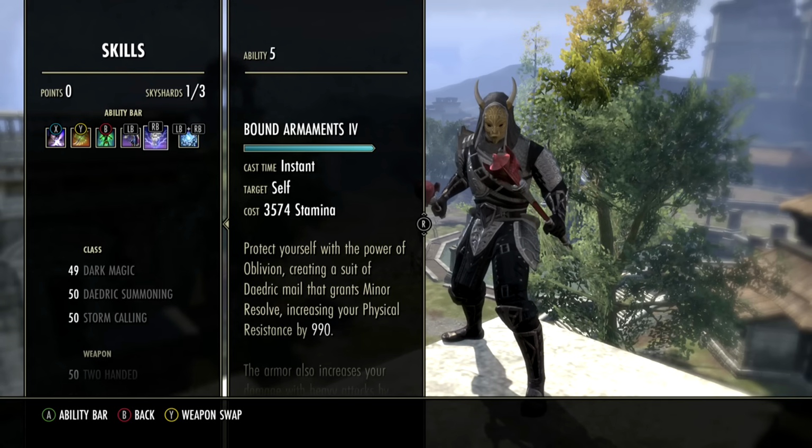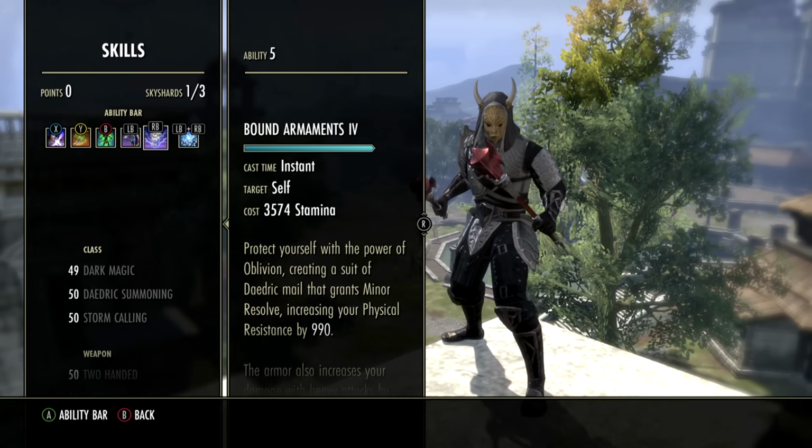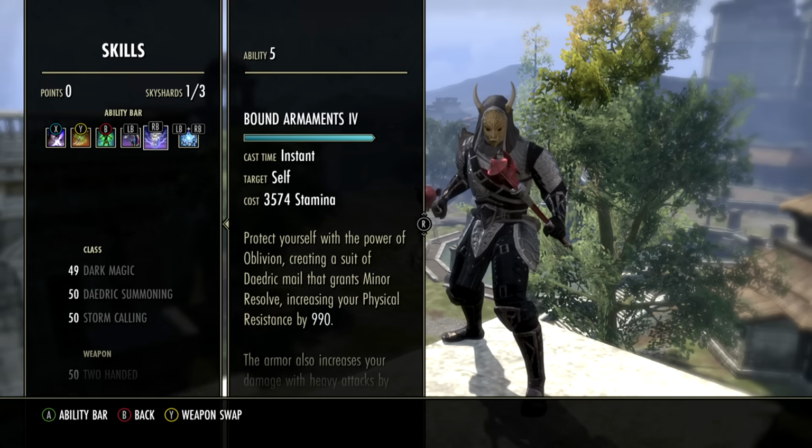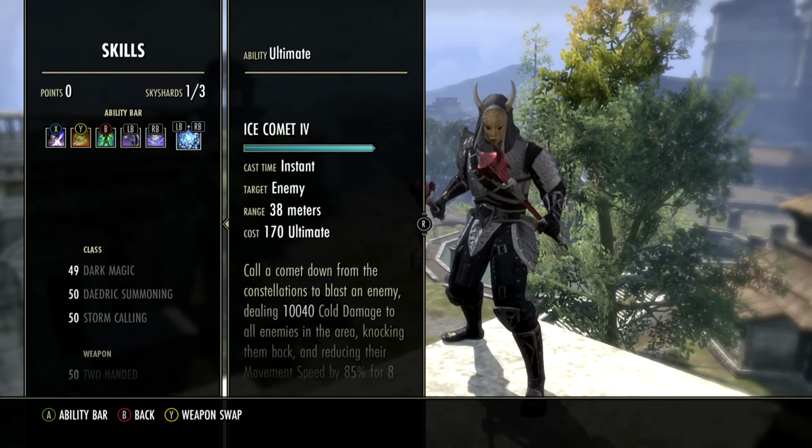It's a great ability. RB is, once again, our Bound Armor. It's a toggle ability, so we have it on both bars, so we keep it on all the time to make sure we always have the Bound Armor up and we always have that 20% health and stamina recovery.